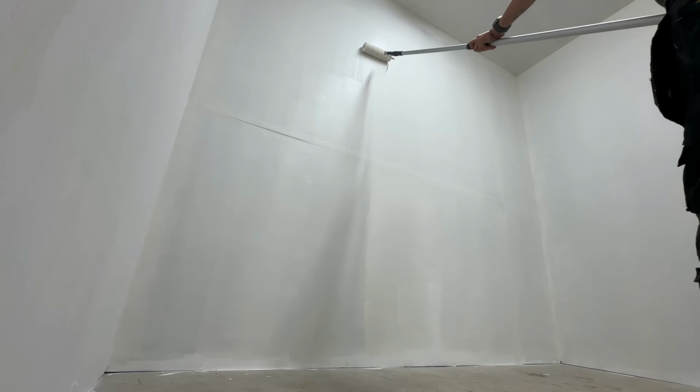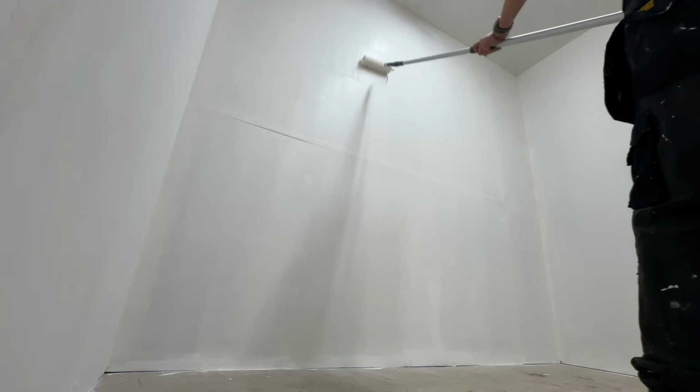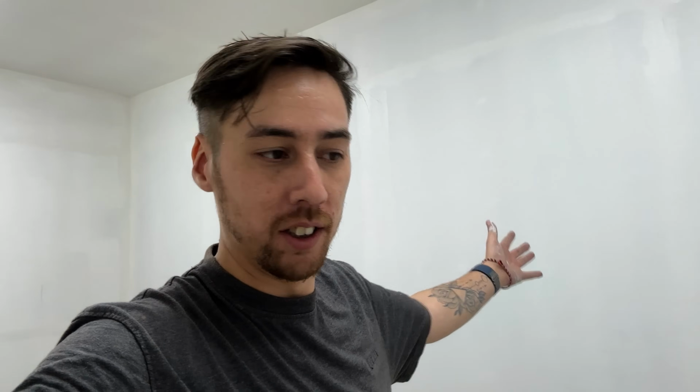I don't want to paint anymore. Thank God it is done. It is over. I never have to paint this room again until I plaster it way down the line. But it has had 2 coats of primer. It has 2 coats of matte interior emulsion paint, and it is done.